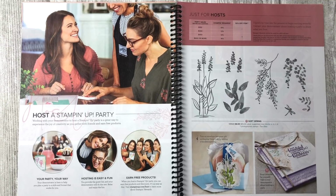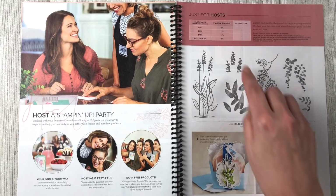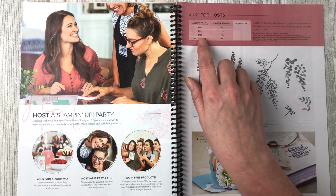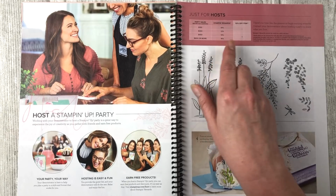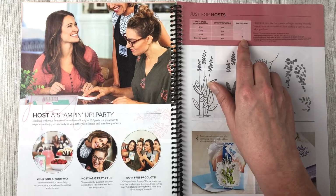And so with that $15, I can choose one of these host sets. You can only order the host sets with your Stampin' Rewards that you earn. You cannot order these just as a regular order. So I hope that makes sense. So obviously you can see the higher the total of your order, the more you earn percentage-wise in free products. And when you reach 450, you earn a half-price item.